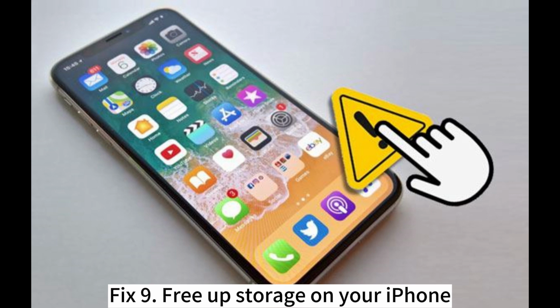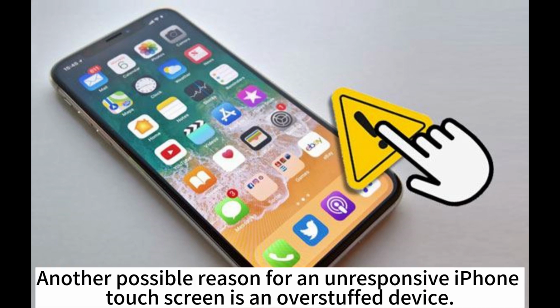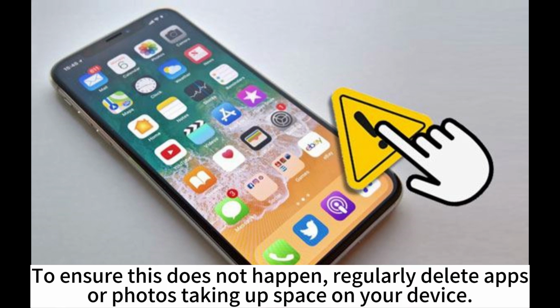Fix 9. Free up storage on your iPhone. Another possible reason for an unresponsive iPhone touch screen is an overstuffed device. To ensure this does not happen, regularly delete apps or photos taking up space on your device.